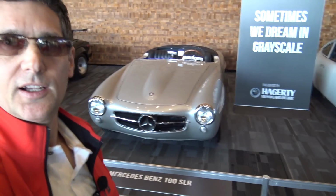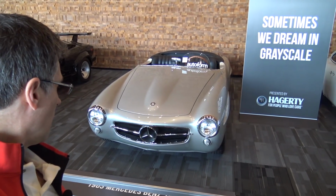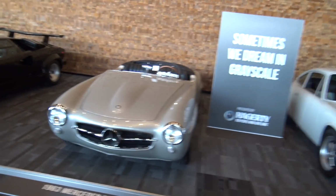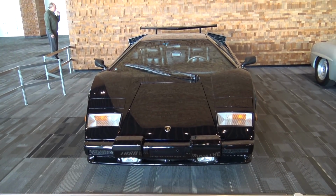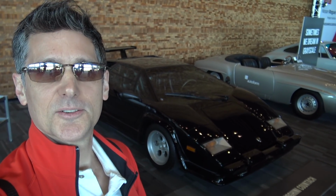Well, that's pretty special, huh? A 1963 Mercedes 190 SL. That looks absolutely gorgeous, stunning. And here we've got a 1988 Countach. That's very nice. I don't know about you guys, but I don't know if I'd want to really drive one. It might spoil the illusion, because cars have come a long way, but it's still a really interesting car. Really cool.